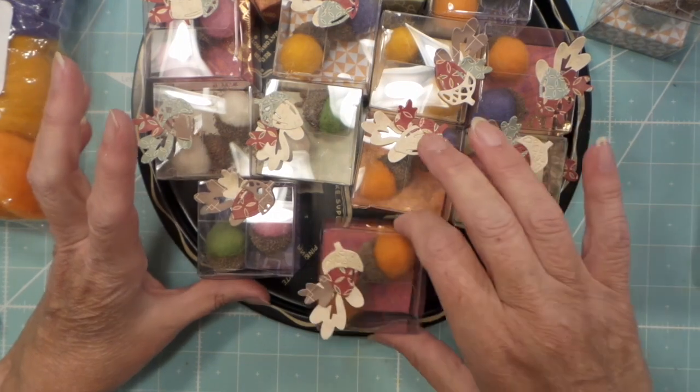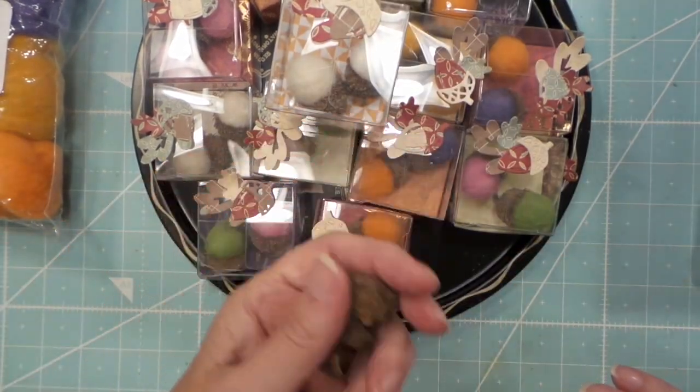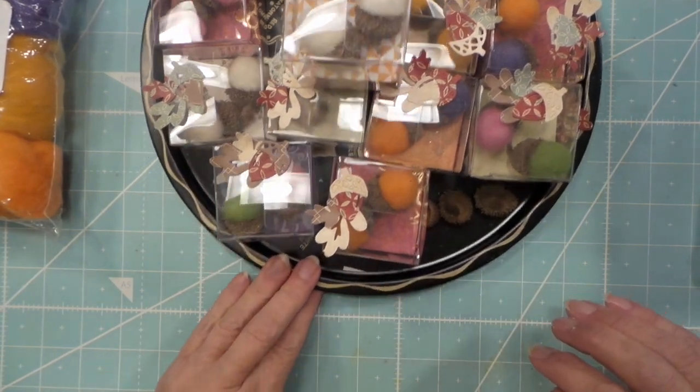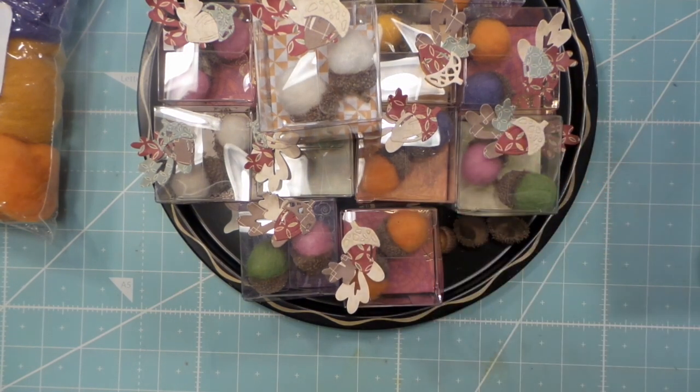I think they are so much fun. I can't get enough of them. So I'm going to keep collecting these and just make more and more and more. So on with my show. The back half of this is going to be me making my little acorn balls.